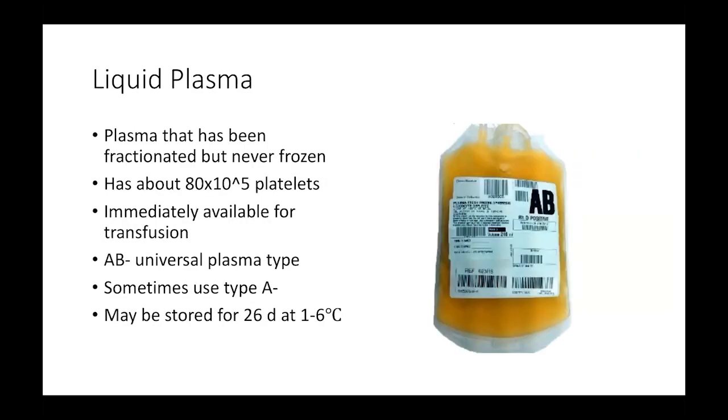Liquid plasma is plasma that has been fractionated, and it does not go through that hard spin, so it still contains platelets. It's immediately available for transfusion, and it can be stored for 26 days at 1 to 6 degrees Celsius. The universal plasma donor is AB negative, although we sometimes use A negative. Low titer A negative plasma can also be a universal plasma donor.